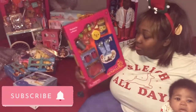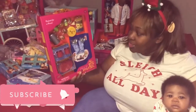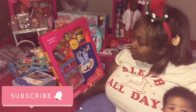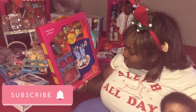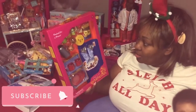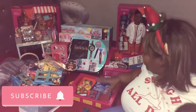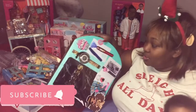She actually asked for a bunch of Our Generation doll accessories. So she got this, which is the Packed for Picnic set. It does have the food, and it has the plates and the cups and stuff with it. Got the utensils. I figured since she wanted a kitchen set, she got to at least have the food. She got this. I'm just grabbing stuff. There's no particular order to this.